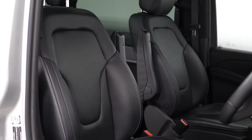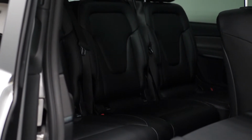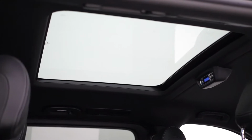This V220 seats 8 people. You've got 2 seats in the front, 3 in a row behind, and then another 3 at the back. You can flip the seats in the rear around to have them facing each other if you wish. You've also got the panoramic sunroof overhead as part of the long wheelbase inclusions.